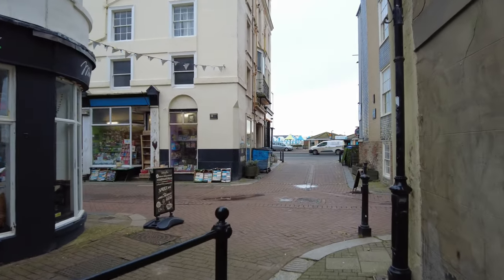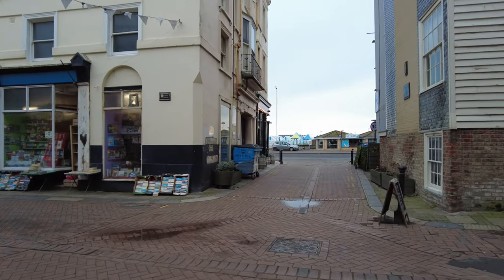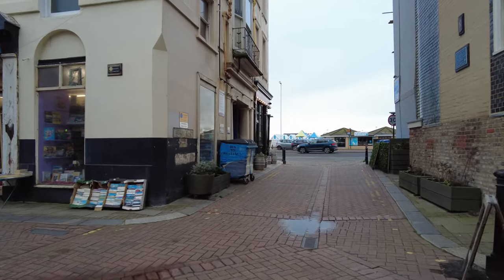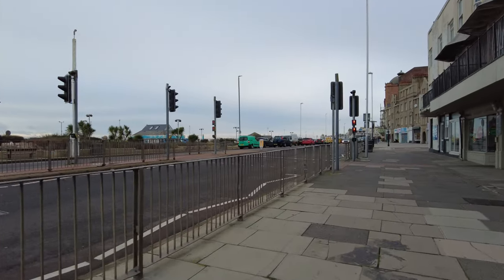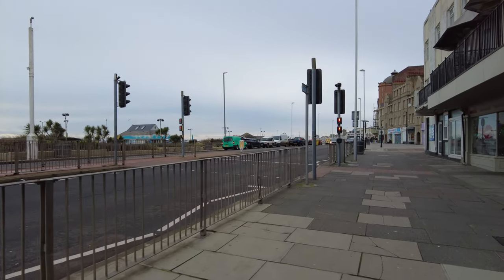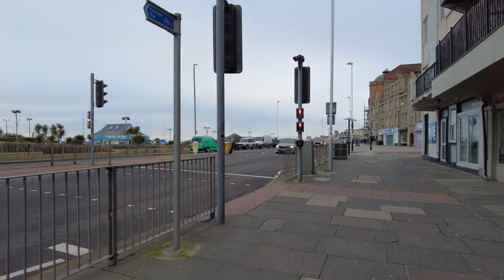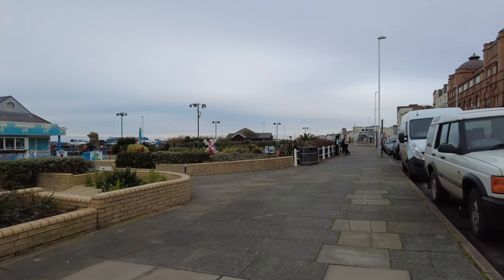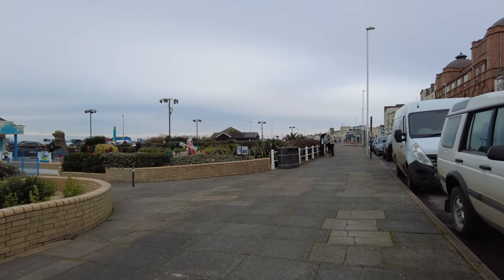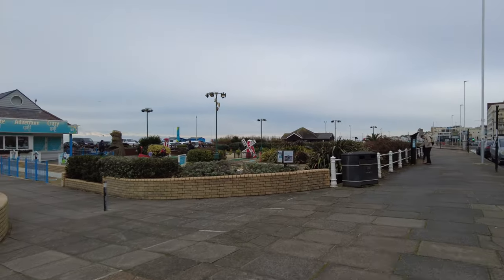Oh, well, that was fun, even though there was nothing open up there. Well, what we're going to do now is just cross over this busy road and then take a little walk along the prom towards the Hastings New Town. There's quite a few people down here visiting. There's quite a few people playing crazy golf. Let's have a look.